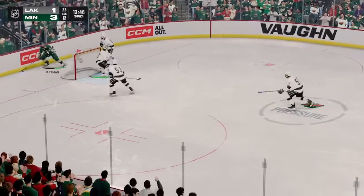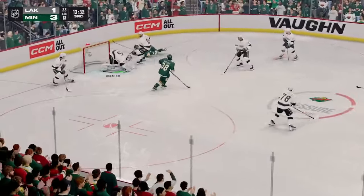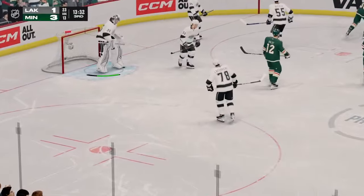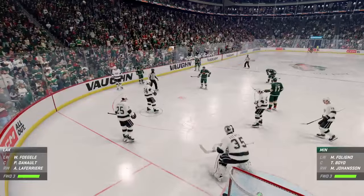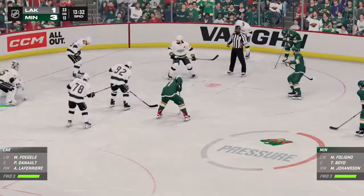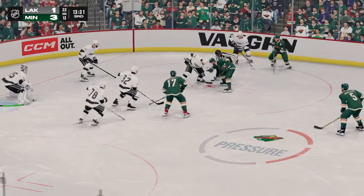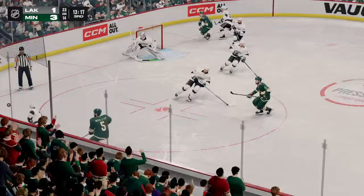The Wild have possession along the boards. Here's a short pass to Spurgeon. And it's stopped by the glove. Nice play there. Still lots of time left in the period. Minnesota's really controlled the pace of play these last few minutes, leading by two. Great pressure on the offensive end by Johansson.